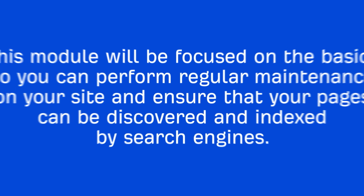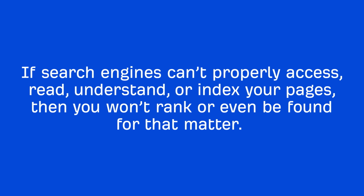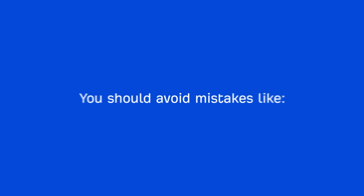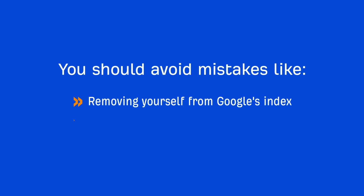Let's get started. Alright, so let's talk about why technical SEO is important at the core. Basically, if search engines can't properly access, read, understand, or index your pages, then you won't rank or even be found for that matter. So to avoid innocent mistakes like removing yourself from Google's index or diluting a page's backlinks, I want to discuss 4 things that should help you avoid that.